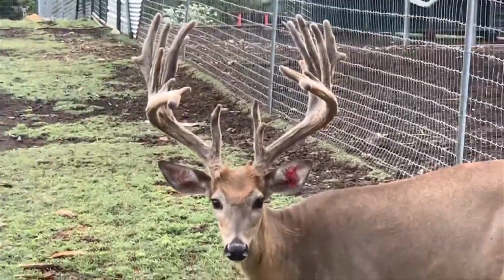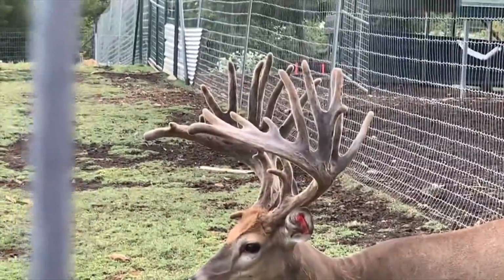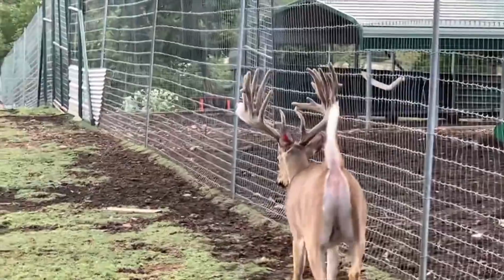I'm right by the gate, and he's standing probably 10 foot away. He's really special. That is a giant buck right there, boys and girls.